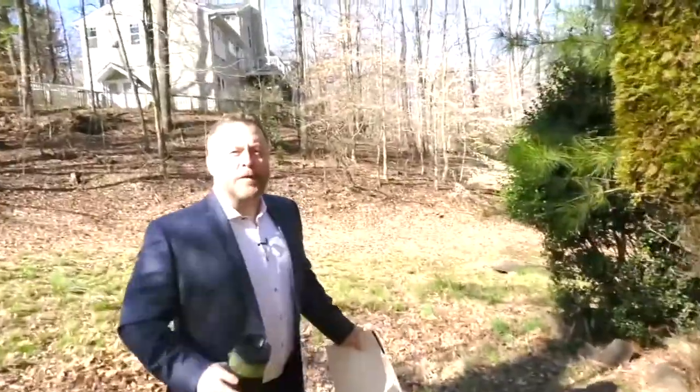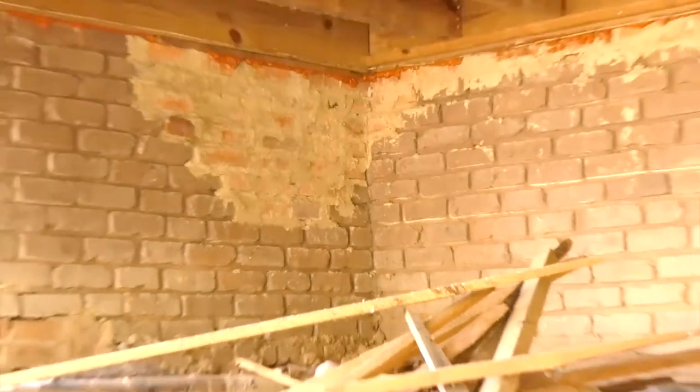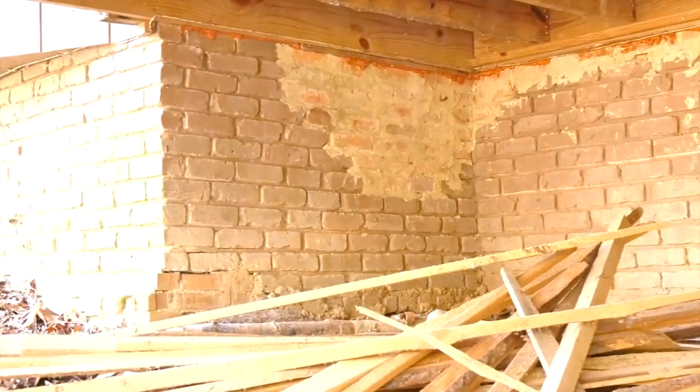But I'm gonna look down here. There's a foundation problem we wanna look at. I don't have the best wardrobe for doing this walk today. So right up in here is kind of the area that's been settling. You can tell they've been trying to make repairs here. And again, we're on this incredible slope right here.